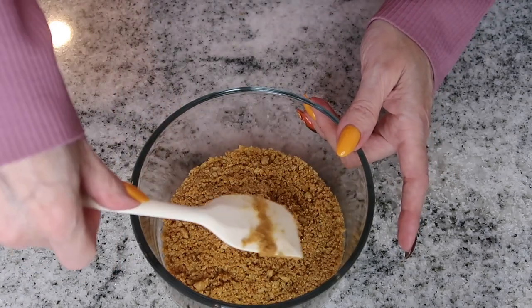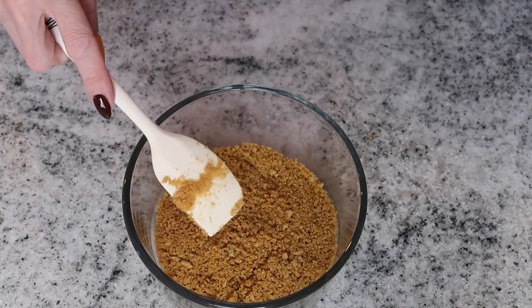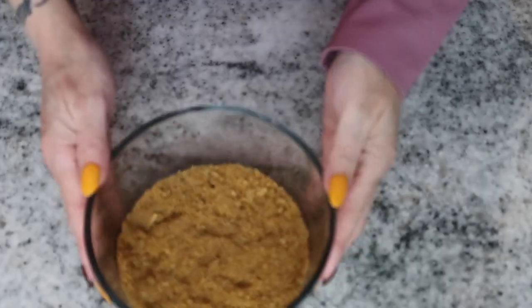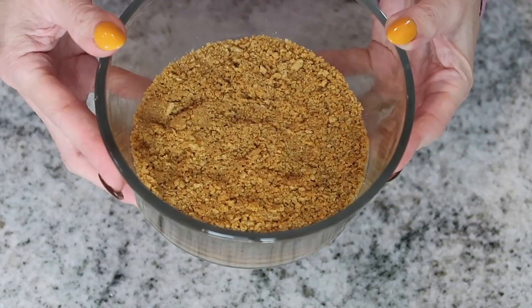So I'm just going to get a glove, and I'm going to really press this down so it's nice and packed in there. We are just going to put this in the fridge now, and let's prepare our filling.